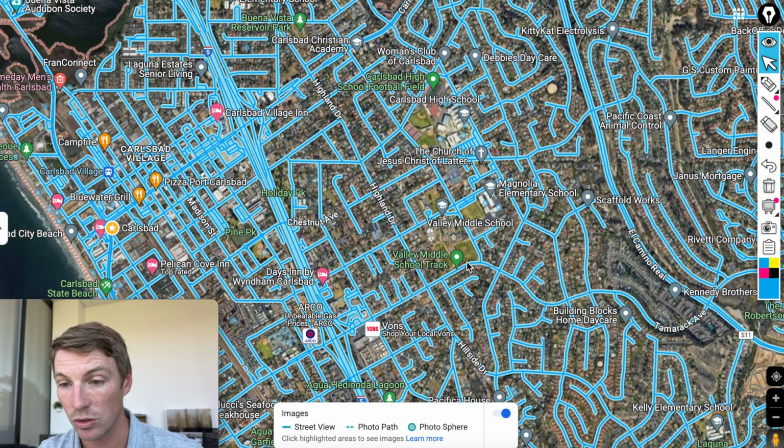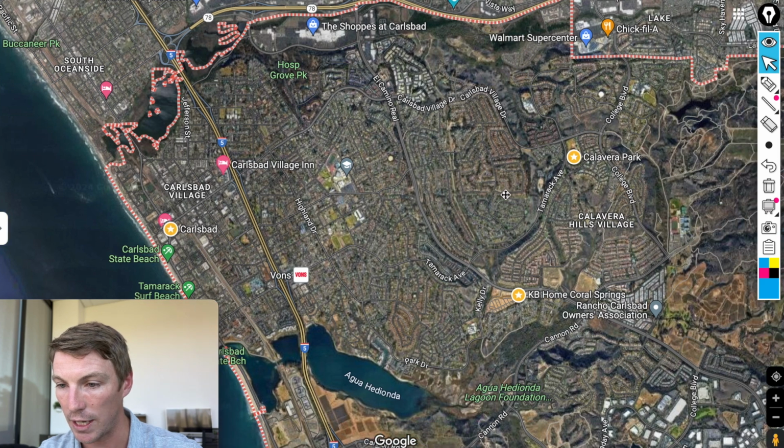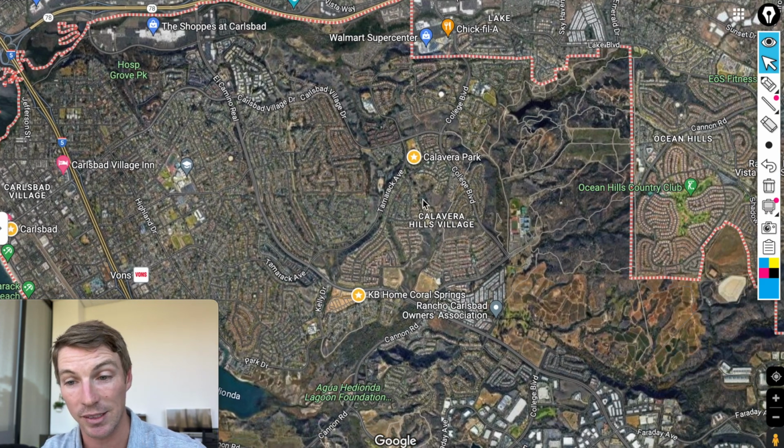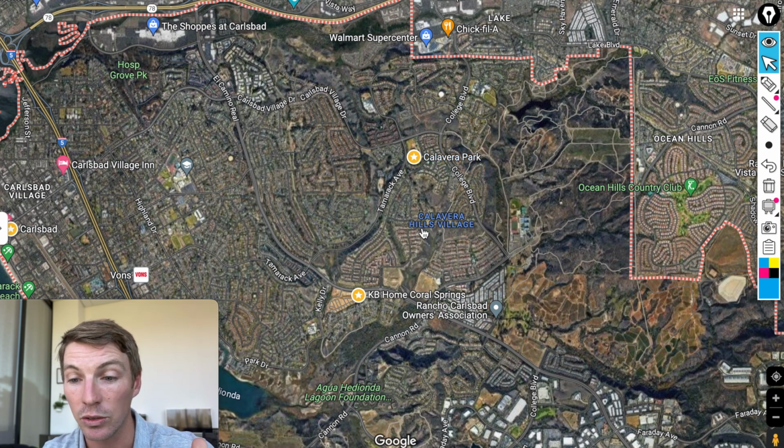You also got the high school over here, which is convenient. You got Valley Middle School. We'll talk a little bit about the schools in a little bit, but let's keep on moving. And we're going to head over here to, this is still Carlsbad. And in my opinion, this is where your budget will go the furthest in Carlsbad if you're looking to keep the budget a little lower. Look in Calavera Hills. This is going to be pretty much this entire little pocket over here.